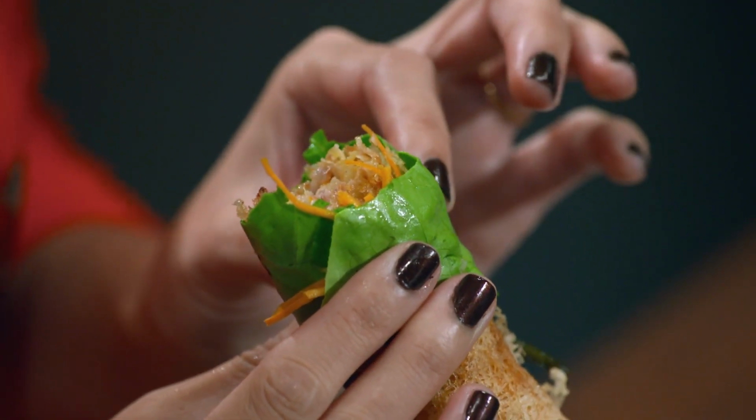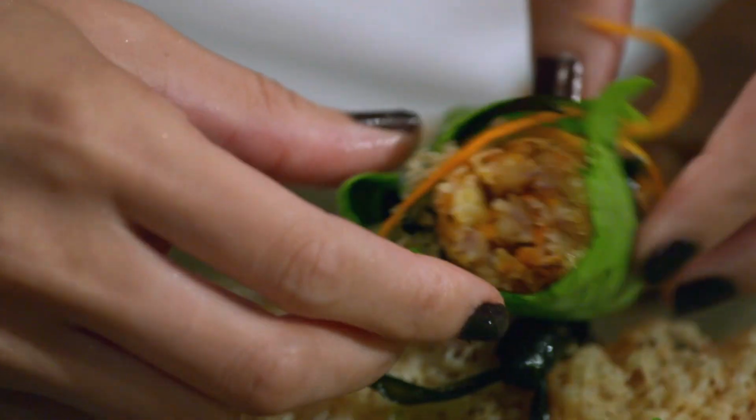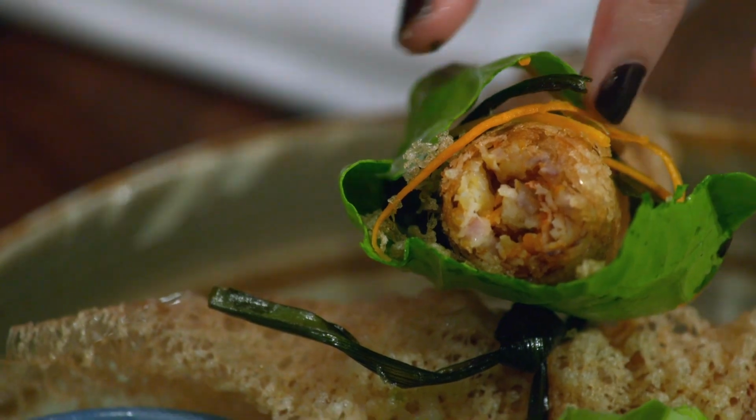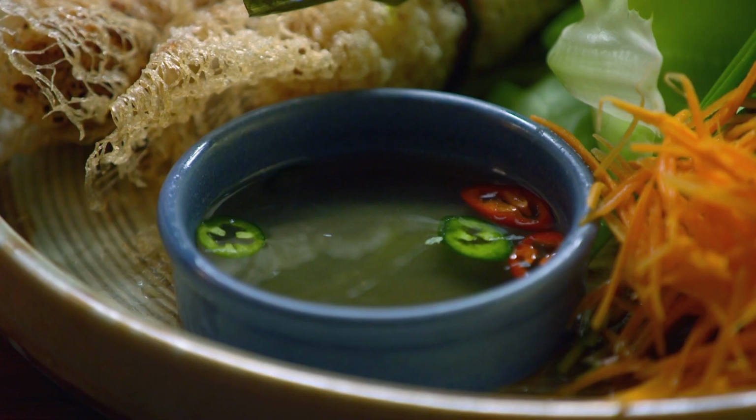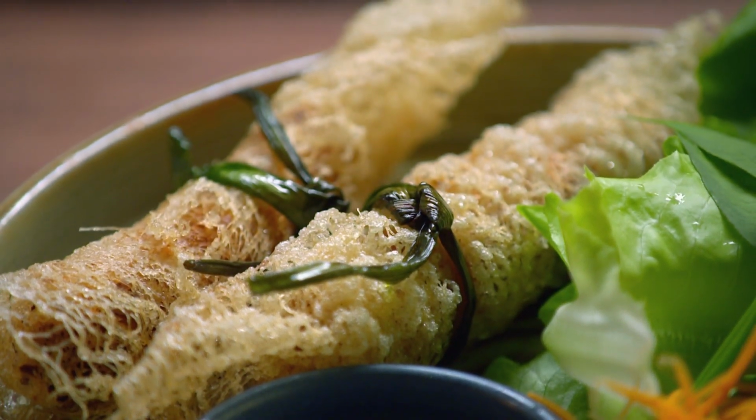That's just a textural delight right there. The crunchy golden net, and then you have these sweet prawns and the crab inside. And just that little bit of acidity with the dipping sauce works really well together. Those are the flavours and textures I'm looking for when I think of Vietnamese food.